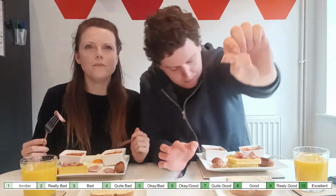Very nice. I mean, it's smoked bacon, isn't it? Yeah. That's nice. Now, the expensive one isn't smoked, but look how thick that is. You can see from there. Really nice. That's so much nicer. Wow. It probably tastes about the same, but because it's so much bigger, it's so much nicer.